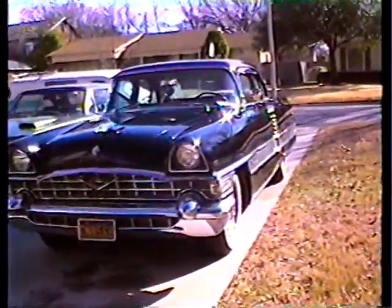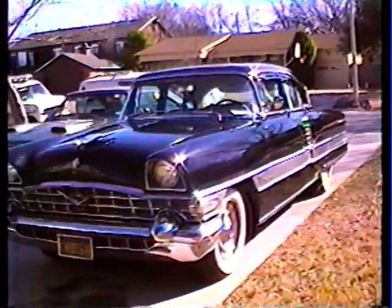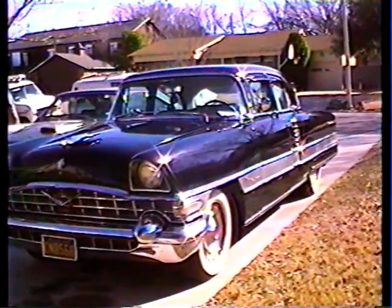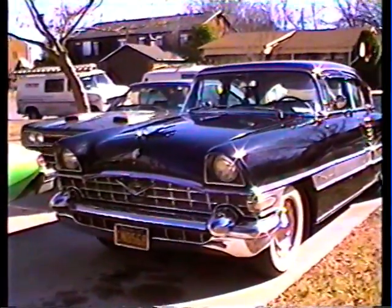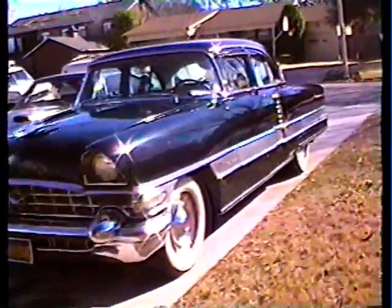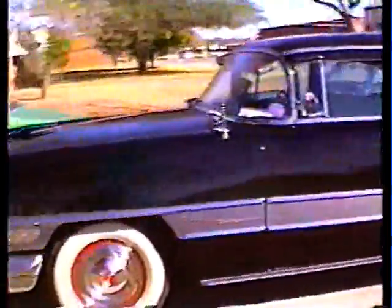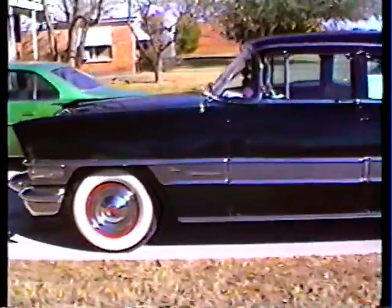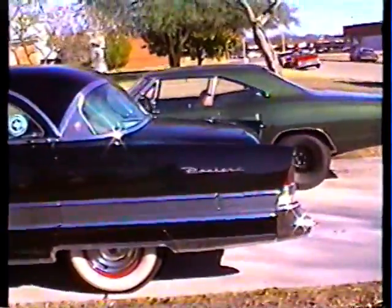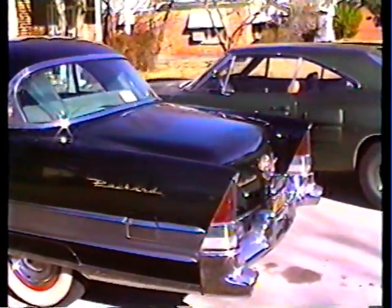If you've ever ridden in one, it rides like nothing else. So you can take some rough bumps that any other car you wouldn't want to do it in. It's an eye catcher wherever you go with it. Love the cathedral taillights.